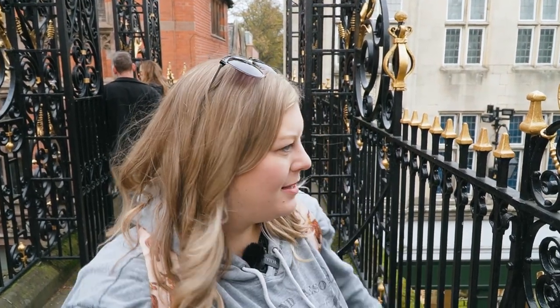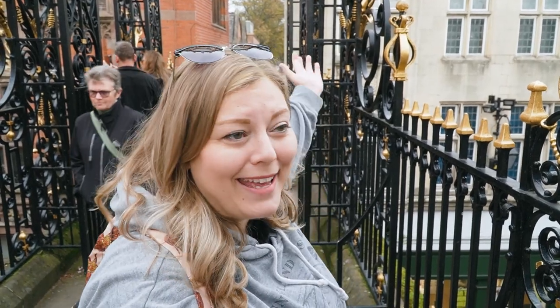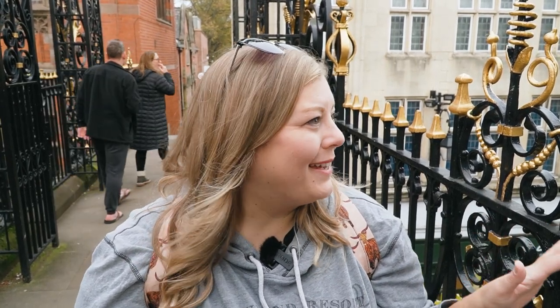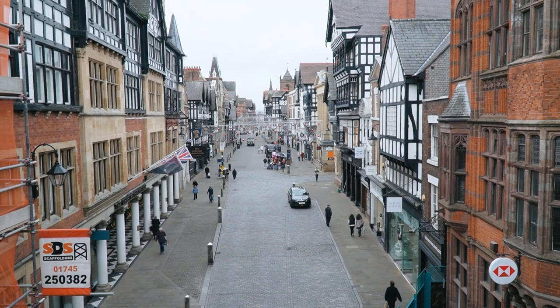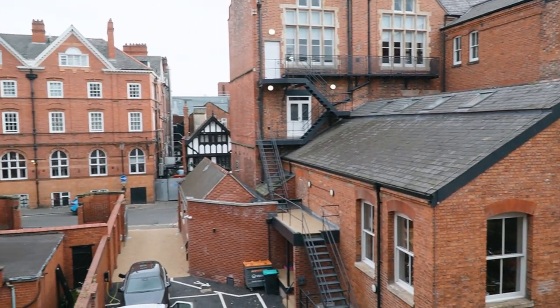We are now actually also on the city wall. This is the East Gate, hence the name Eastgate Street and Eastgate Clock. Chester having the most complete city walls, you can pretty much make a loop around the entire city, which is lovely because look at these views. It is just like the perfect place to take in the sights of Chester.